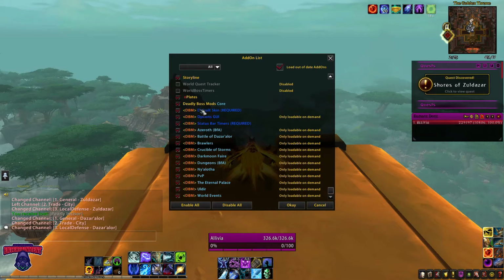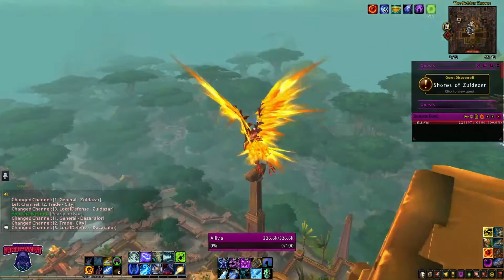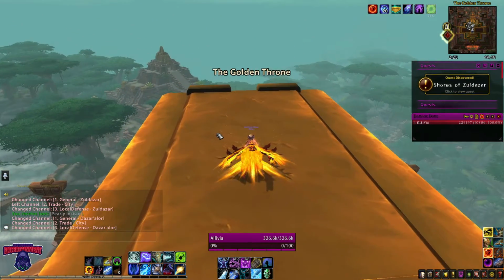Next up, we have our last add-on, and that is Deadly Boss Mods. Deadly Boss Mods, guys, is a crucial add-on if you're going to be doing Mythic Pluses. It basically shows you all the casts or spells that the boss is going to be using. When the counter down here hits zero, that is when the boss actually casts it. So it gives you a very large amount of time to prepare for certain moves, as well as for any really high damaging moves.